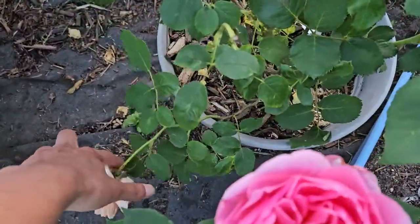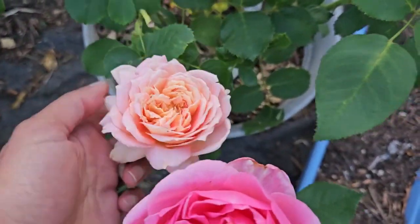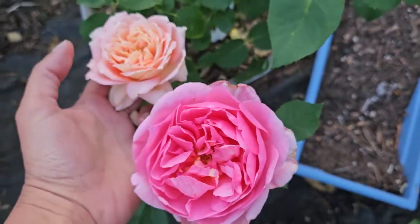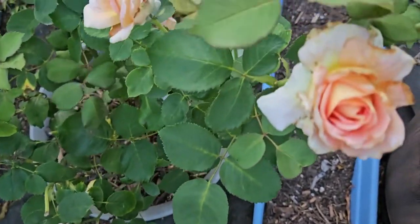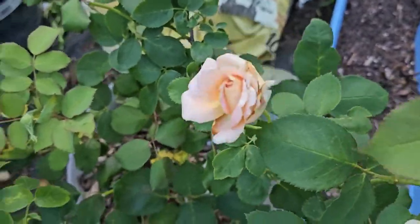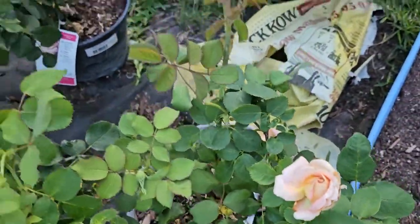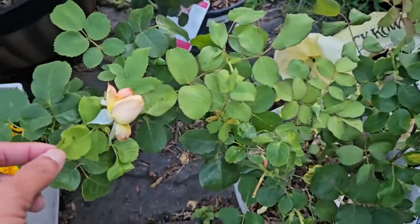I think that's because we had a lot of tough weather last year, between drought and then we had a freeze in December. The weather has been pretty extreme last year, but they are finally taking off, which I am very excited about. So I am going to plant these two.